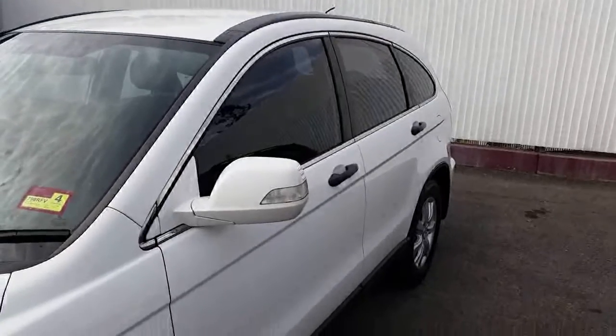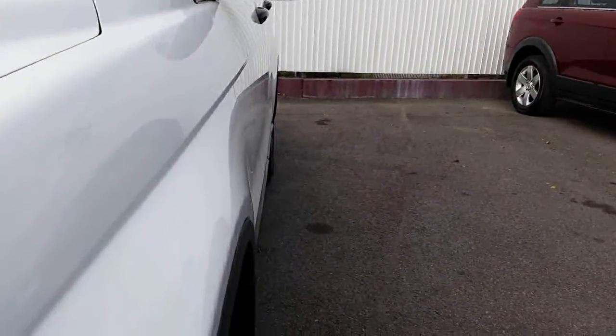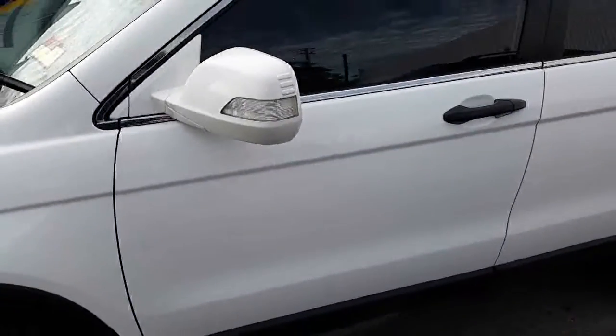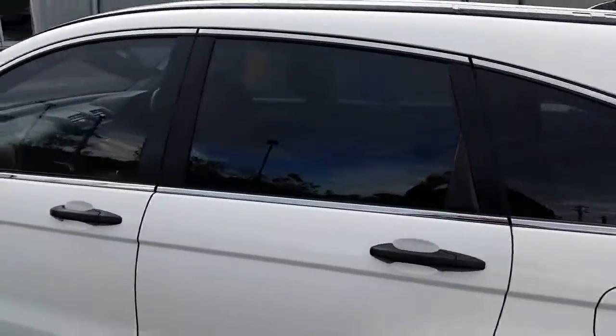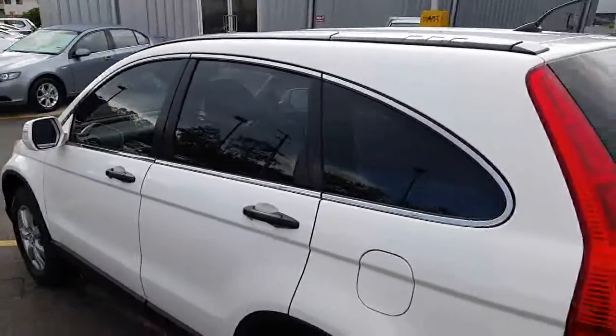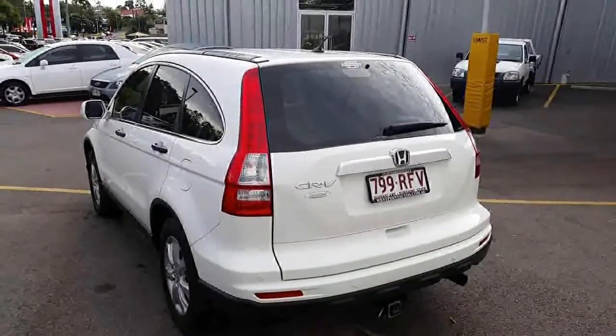Just showing you down the body line now and down the side of the vehicle. It's nice and straight, as you can see there, just demonstrating that on the video camera. Paint condition wise on the doors and down the body line is absolutely excellent. It does get fitted with obviously tinted windows, as you can see there. I'm just going to do a full overview of the vehicle around it first for you.